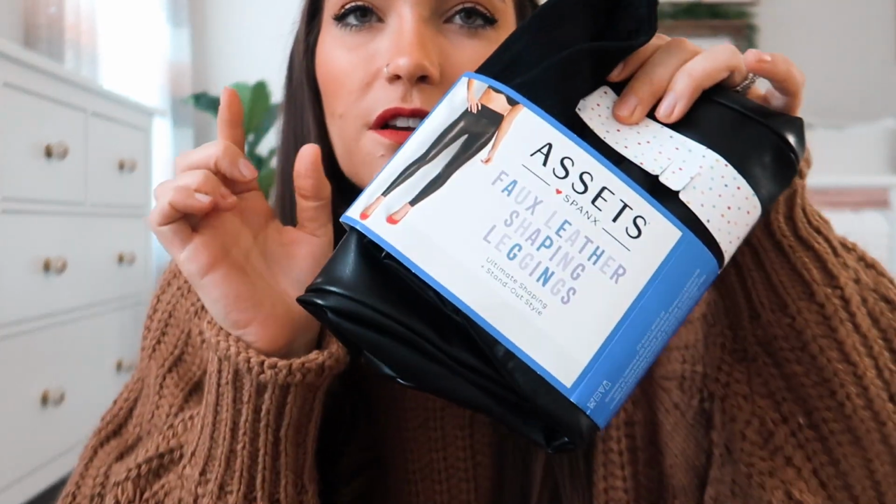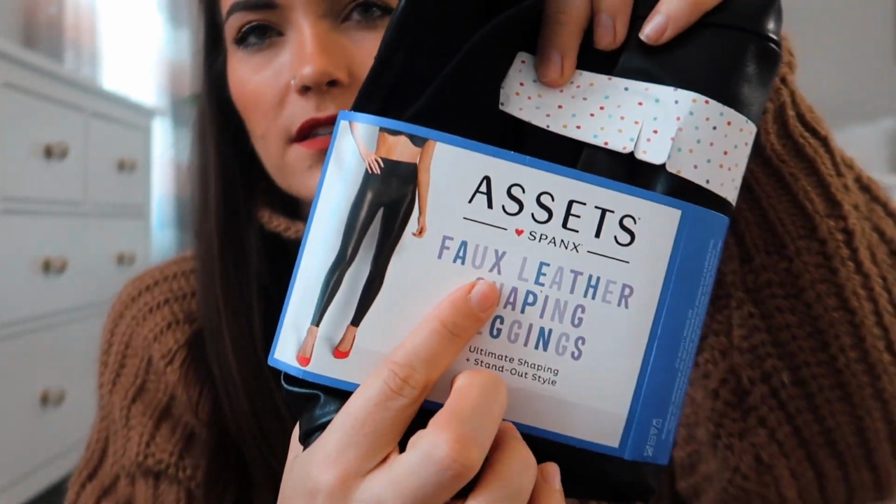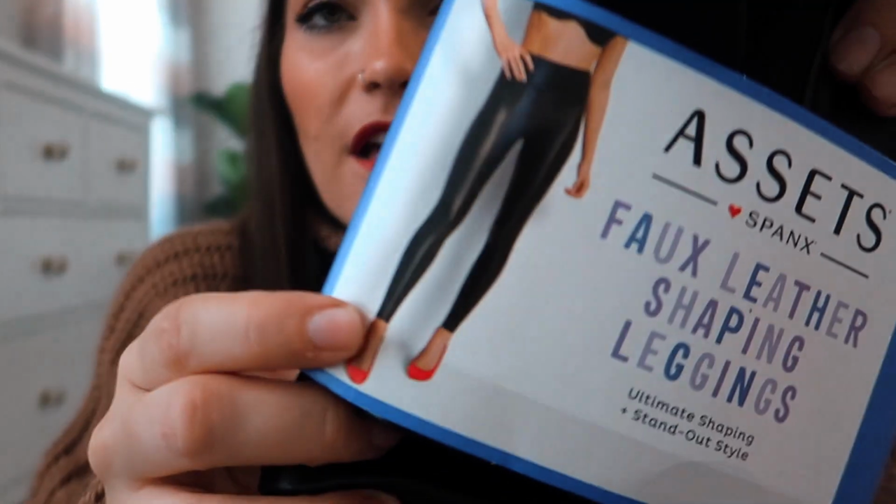Let's begin. These are actually not workout leggings, but I'll go ahead and mention these. These are by Spanx actually, the Assets by Spanx. I think it's a little bit of a different version of the Spanx leggings, but these are their faux leather shaping leggings. As you can see from the picture, they're more or less the exact same thing as the really expensive Spanx leggings that are sold on Nordstrom.